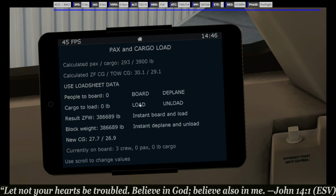Payload. Same thing. I can instant board and load, or I can real-time board, real-time load. In this case, I'll do these. Now let's board and load. So the cargo goes quick.